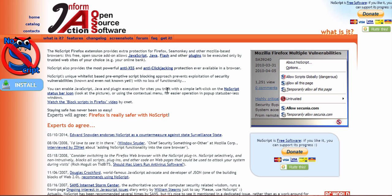And the last one I want to talk about is NoScript. Now this one is for Mozilla. They have something similar for Chrome, and we'll actually go into the Google Chrome extension store in a bit and look at some of the alternatives they have. But if you're on Firefox, NoScript, I definitely recommend it. It blocks JavaScript, Java, Flash and other plugins so they're only executed from websites you trust, or if you want to allow them to execute.